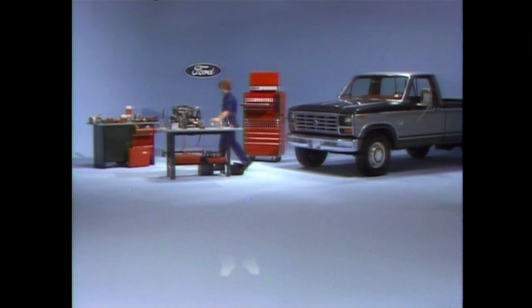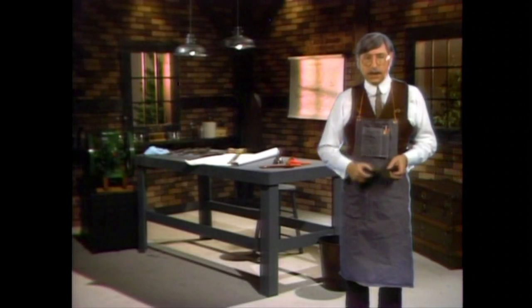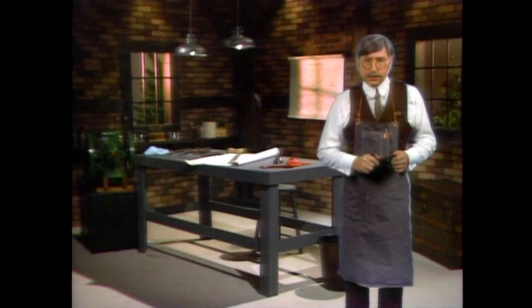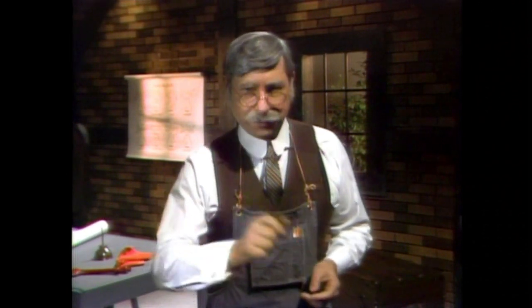Well, that about wraps it up as far as the modern diesel is concerned. Well, now I must get back to my shop. And now I will leave you with one final bit of advice. When servicing a diesel engine, you can never be too clean or too careful.